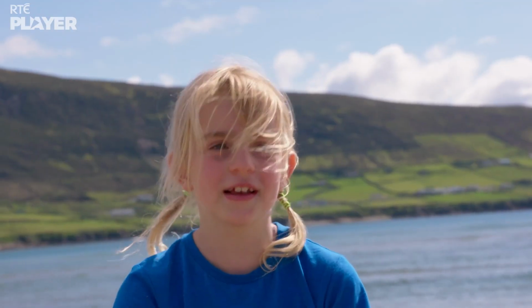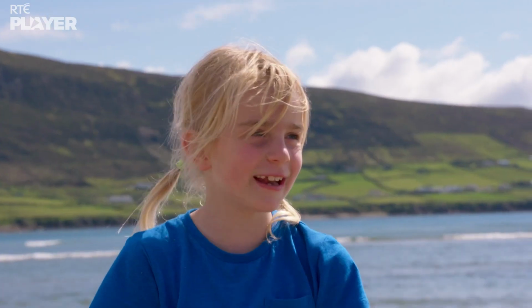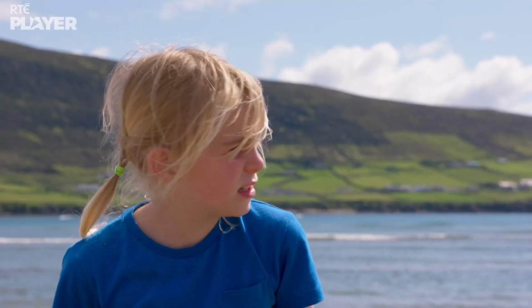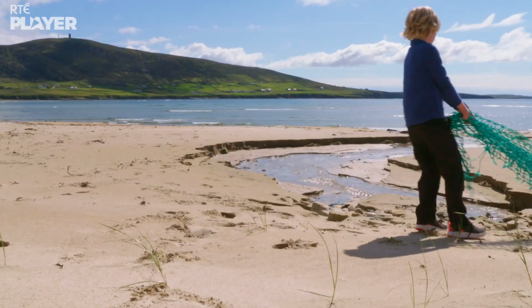So far, I'm really enjoying the experience. I'm not really able to go to the beach a lot because I live in County Tipperary. County Tipperary, it is really close to the beach.